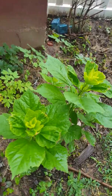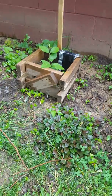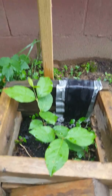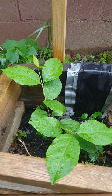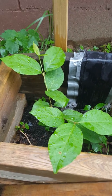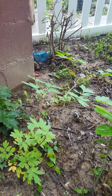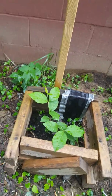I think this is a hydrangea. Anemone there in the back. Ajuga ground cover. Now I got this at Tractor Supply, and it said it was a bleeding heart. But I've never seen a bleeding heart with leaves like that. This is a bleeding heart here. So I don't know what that's going to be.